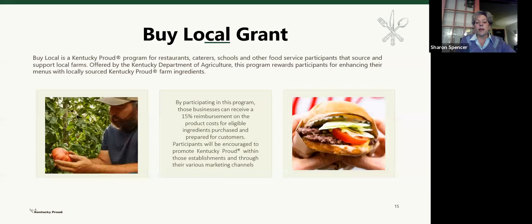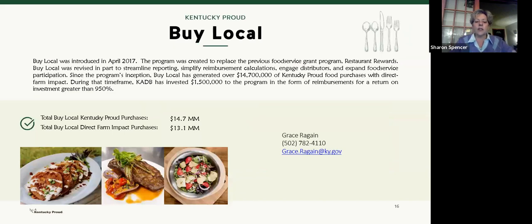So talking a little bit about the funding opportunities, we do have a program that's called Buy Local. Buy Local is a program where we work directly with our restaurants, our schools, our caterers, anybody in food service that could provide Buy Kentucky Proud products, local products directly from our producers. So a restaurant, a chef, a member of the food world would have to be a member of Buy Local Kentucky Proud. Once they're a member, they can purchase from one of our Kentucky Proud producers, buy that food directly from them, and they can get up to 15% of what they spend back.